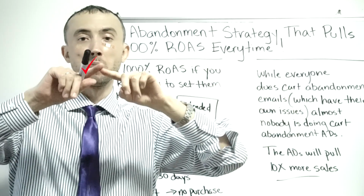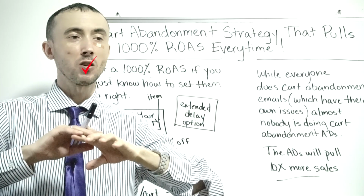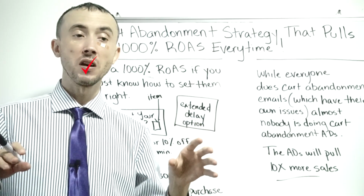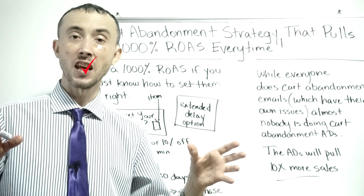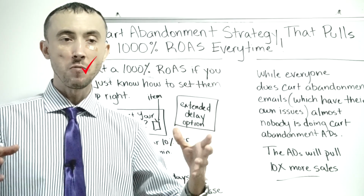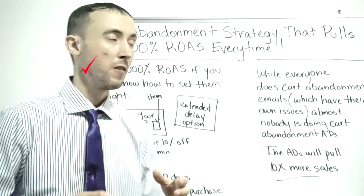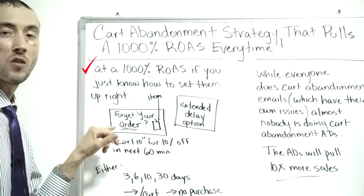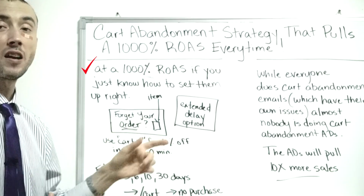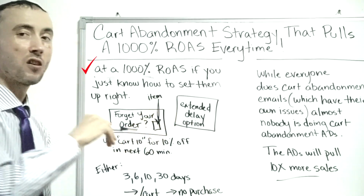You can literally have a white ad with black text, and as long as the message is right, that's going to clean up as compared to an ad that looks fancy, because first of all, it stands out, but second of all, it communicates a lot of information in a tight package really well. So forget your order with a picture of your logo on it, or what I recommend, that and a picture of the item that was in their cart.